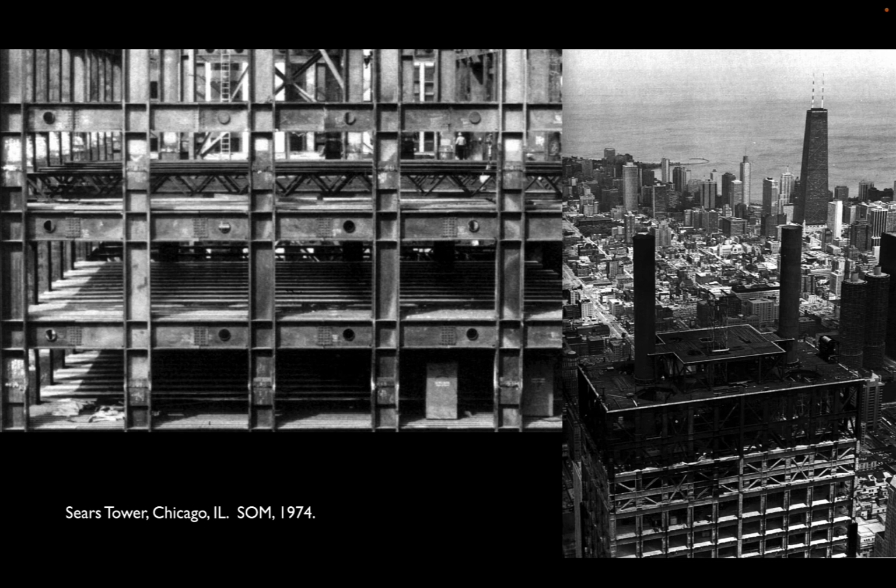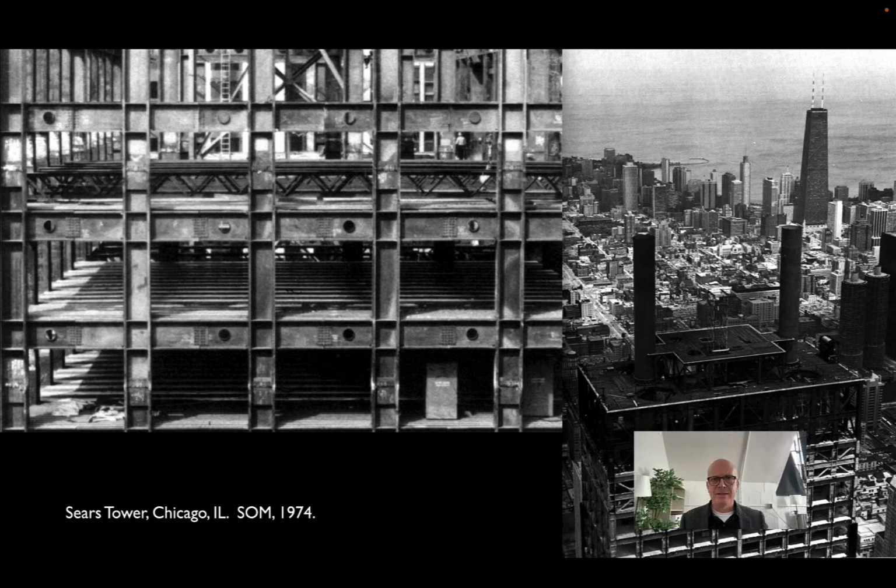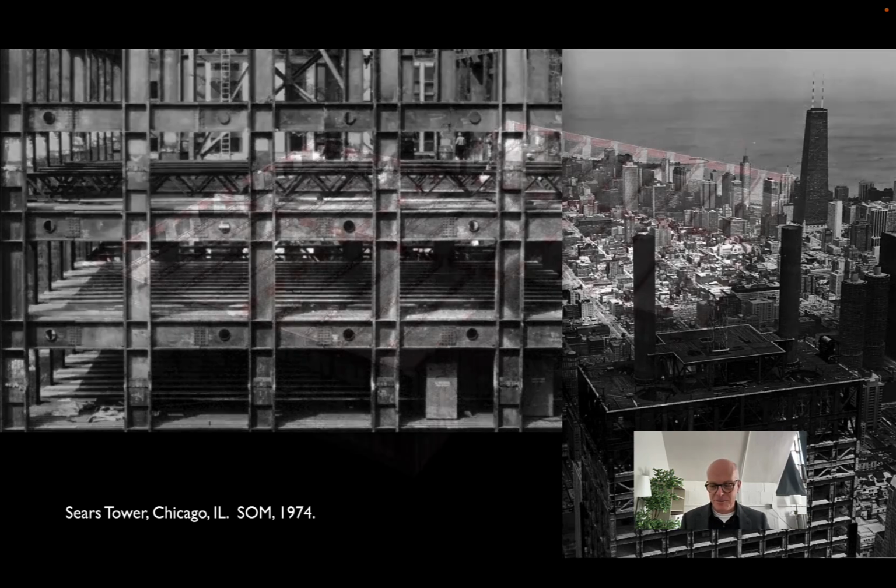And on the right, you see Sears beating out the Hancock finally for tallest building, not only in Chicago, but beating out the Empire State Building for tallest building on the planet, a record it held for either 25 or 30 years, depending on who you believe.